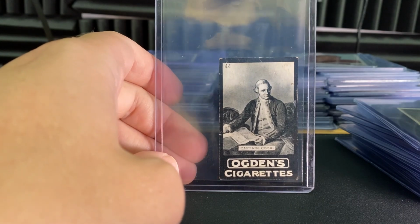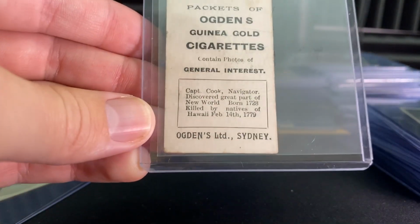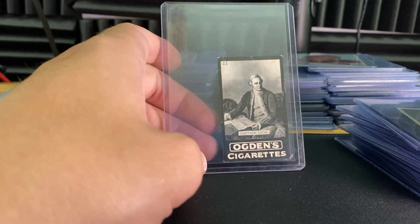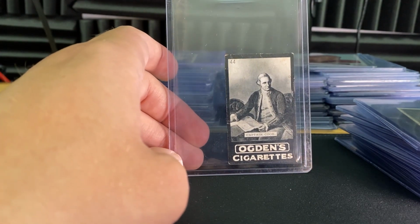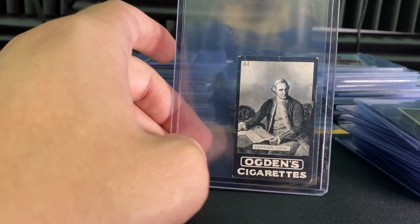Now this card isn't worth a ton, but it's kind of cool. It's a Captain Cook, but this is an Australian Ogden, so you guys can see how it has the Sydney label here on the bottom. And the Australian Ogdens are much tougher to find than the UK ones that are out there. But what's kind of cool is Captain Cook was one of the guys that was responsible for bringing Europeans over to Australia. I believe he discovered a lot of the islands over there, and kind of just cool history.